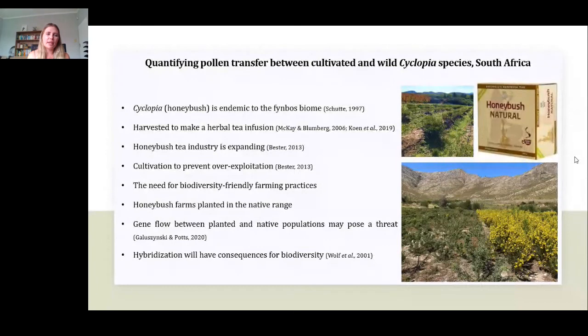And because honeybush is endemic, it's very important to consider how best to develop biodiversity-friendly farming practices. And with honeybush being planted in its native range, there's a very high likelihood of wild populations growing in close proximity to where honeybush farms are located. And this opens the door, of course, for gene flow to occur through cross-pollination.